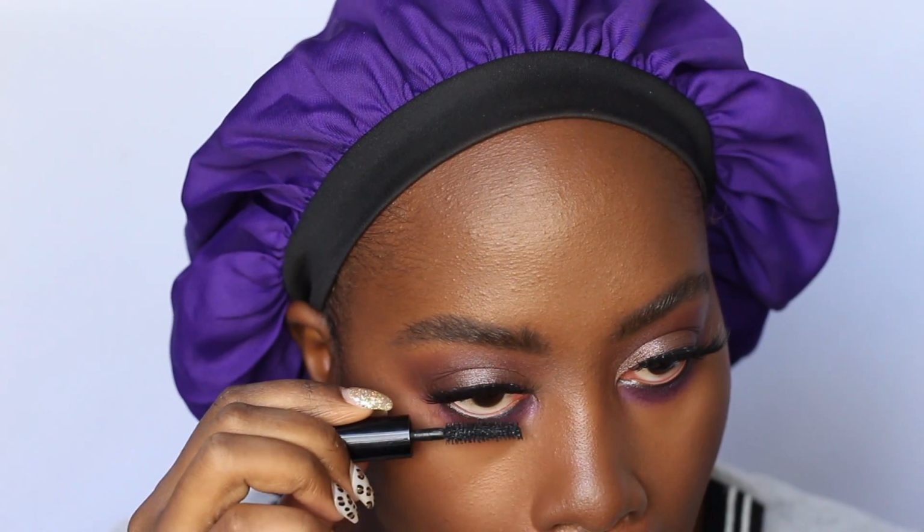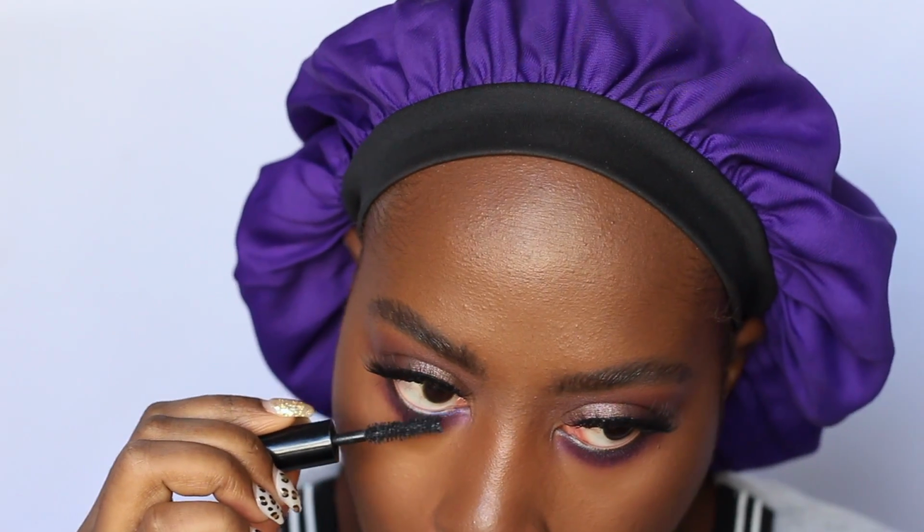Now I'm going to apply some mascara onto my bottom lashes just to give them some definition. And I kept looking at the purple. I edited out most of it, but I was like, I want to take this purple off. But let me know if you guys like this purple down below, okay?